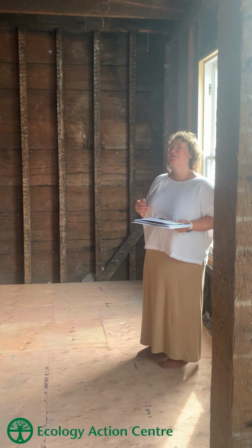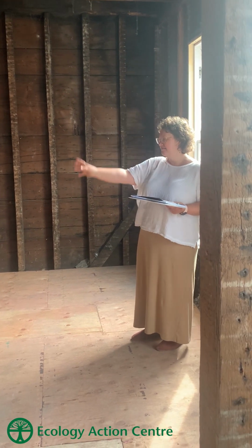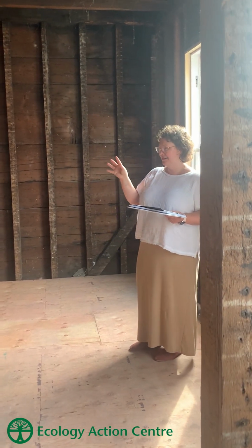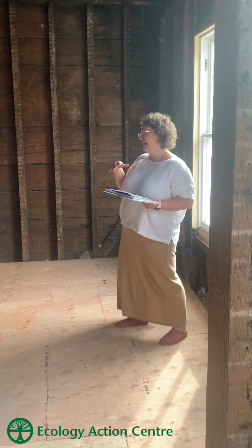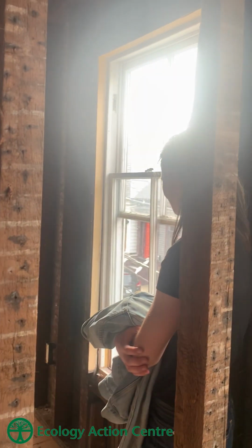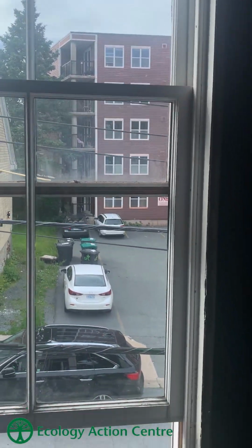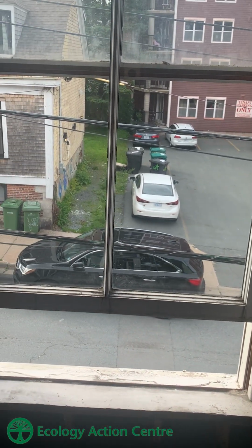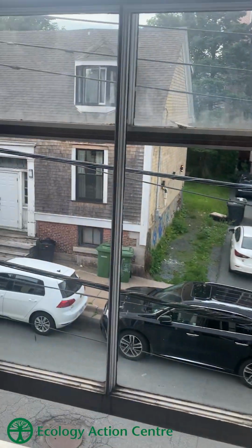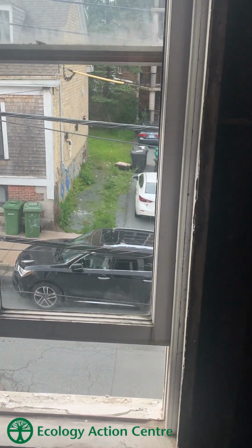I already started to talk about the building. There used to be 5 chimneys, or 5 fireplaces rather, if you can imagine, and you can see these windows up here. They're not original, but they're actually copies of the original windows that were made by the previous owner. So he hand built all the windows to match.